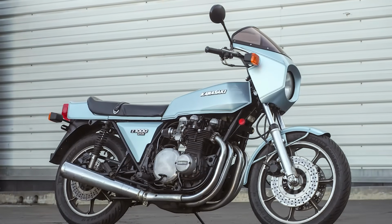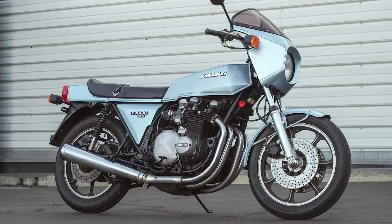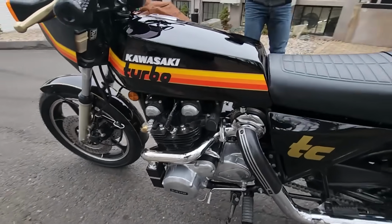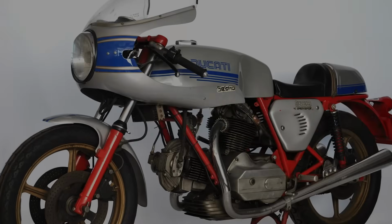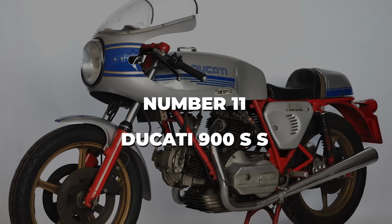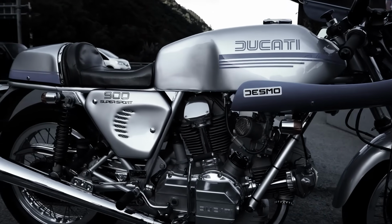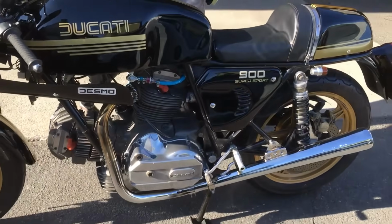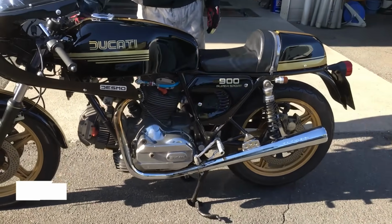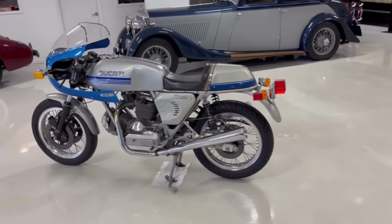Now let's leave behind Kawasaki's Dark Knight and head straight into the thunderous streets of Italy for a machine that roared with passion and precision. Number 11. Ducati 900 SS. Ducati delivered one of the most technically advanced motorcycles of the decade with the 900 SS in 1977. This Italian speed machine was built for performance on the road and the racetrack.